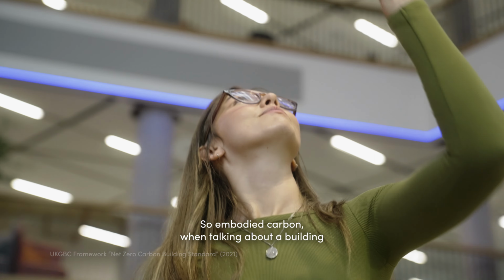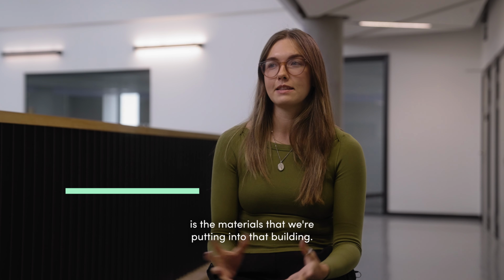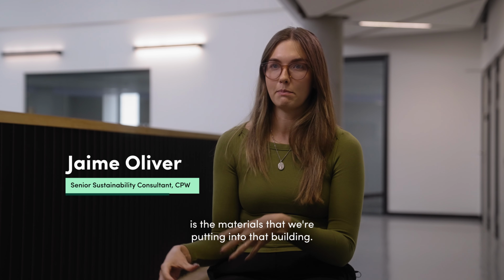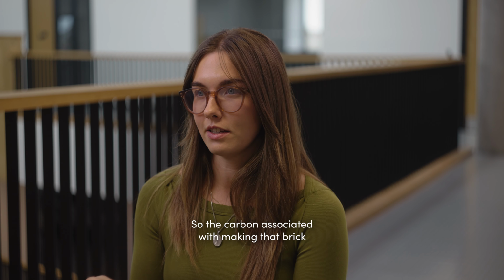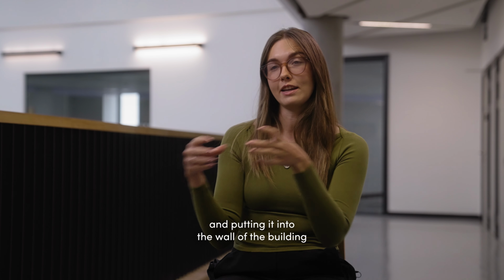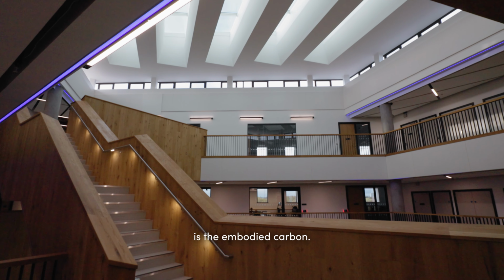So embodied carbon, when talking about a building, is the materials that we're putting into that building. Think of it as a brick. So the carbon associated with making that brick and putting it into the wall of the building is the embodied carbon.